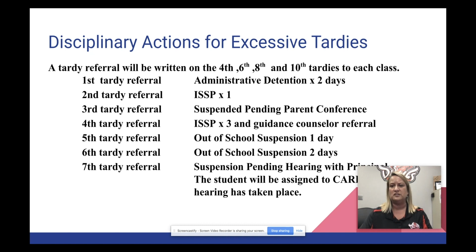Disciplinary actions for excessive tardies, and you guys pay attention to this because this is going to get you. First of all, a tardy referral will be written on the 4th, 6th, 8th, and 10th tardies to each class. And you can see here what the different consequences are.